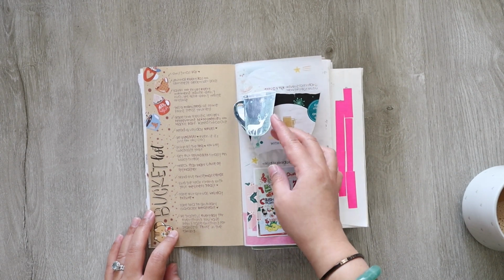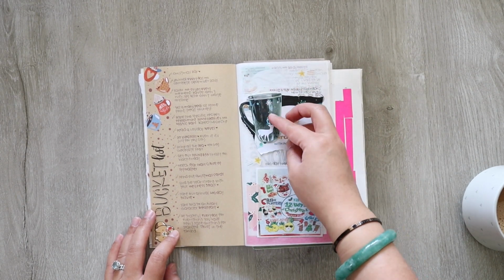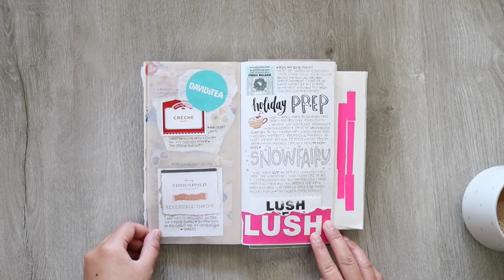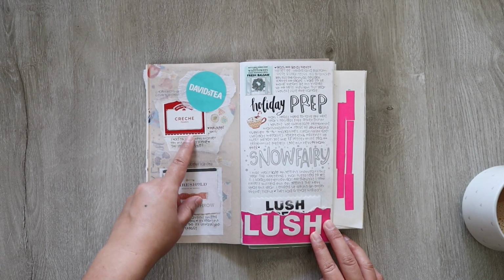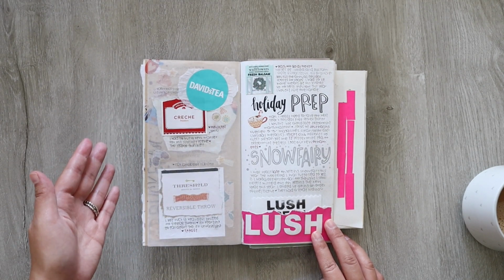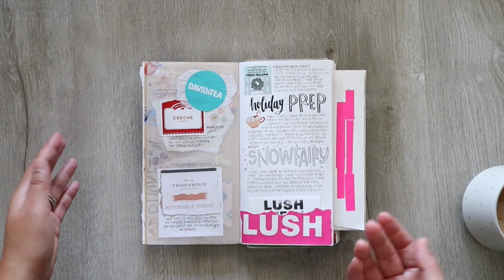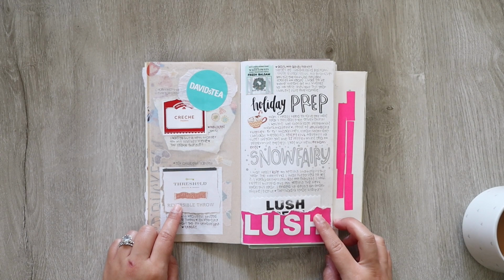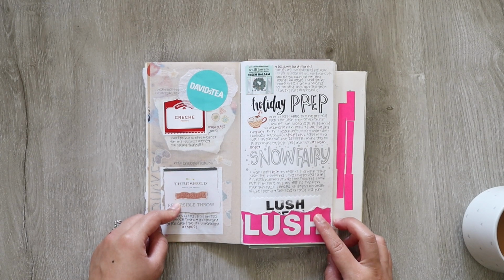This mug I got last year when I ordered my advent calendar from David's Tea. I save a lot of weird things. For example, this is a tag from the only piece of Christmas decor I got, which was the creche for the nativity set I have. We also got a new throw for the couch, but Mochi Cat messed with it too much and it started unraveling.